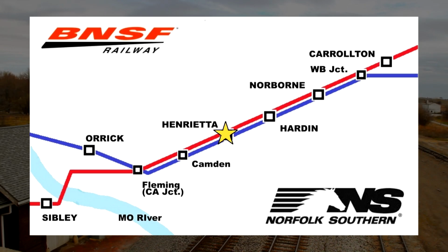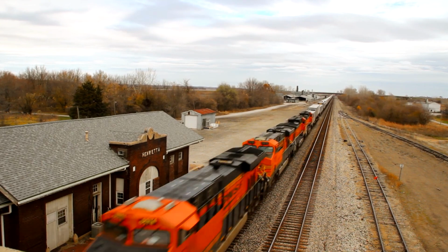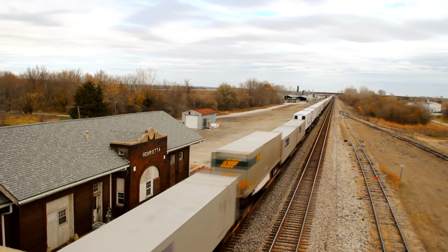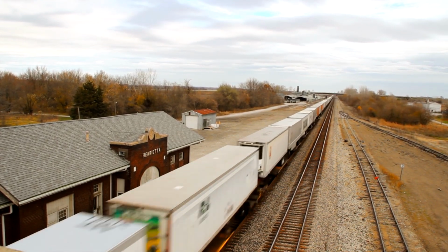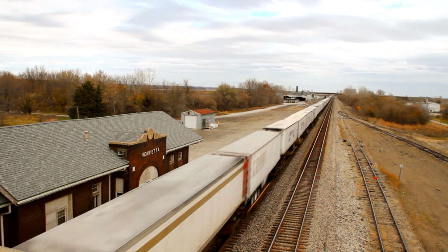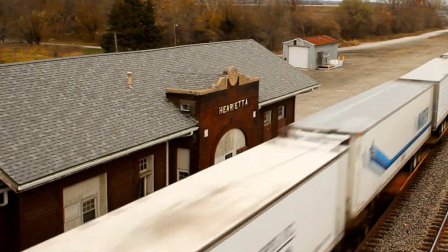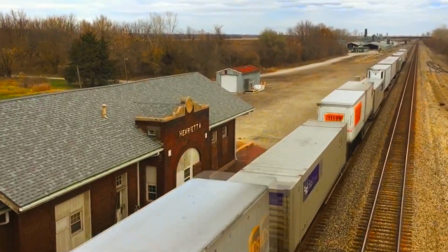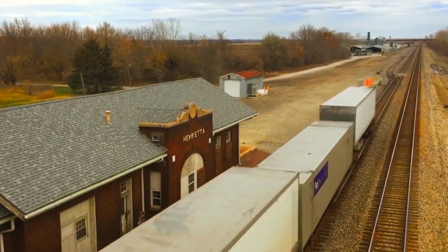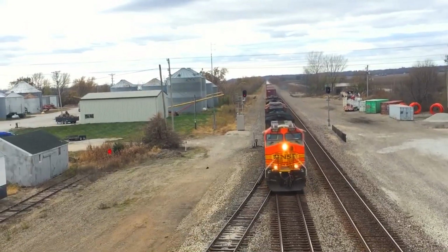Next, we travel west to Henrietta. From the old Highway 13 bridge, we catch this KC-bound trailer on flat car train blasting by the old Santa Fe depot. Just a while later, we were there as this double-stack intermodal roared underneath us towards Chicago.